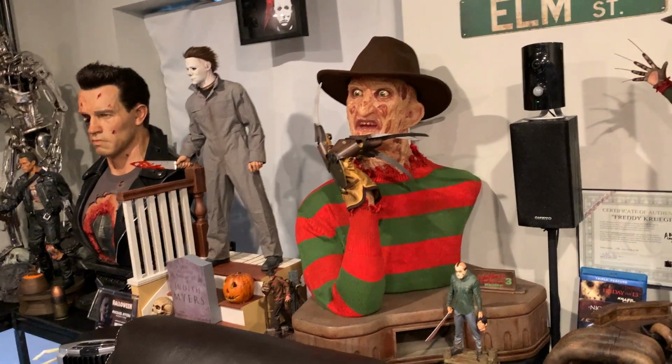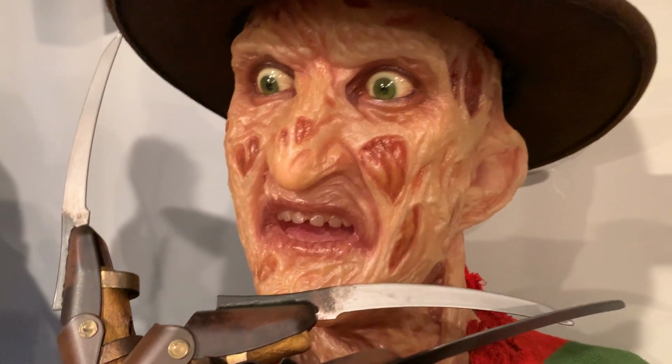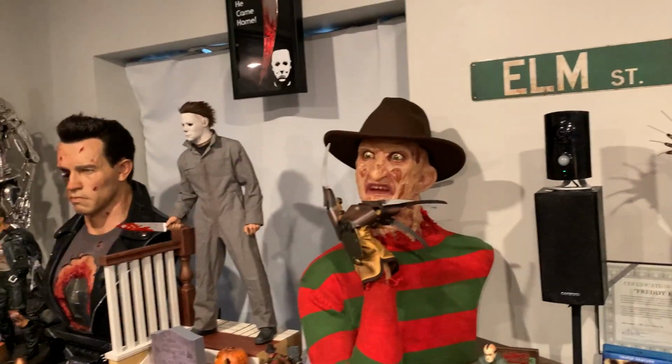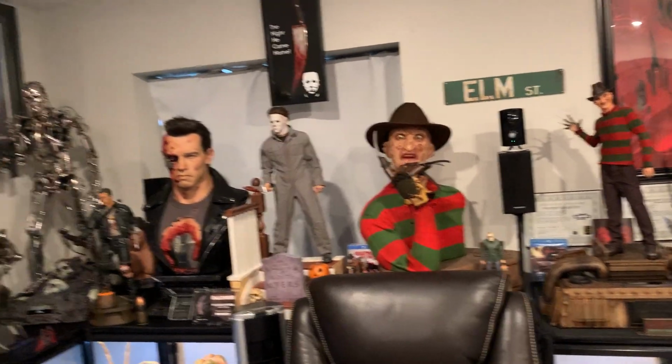It has one of the best glass eyes on any bust I own. Without a doubt, top eyes. Those things are just mind-boggling good. EDC does an absolute stellar job when it comes to the glass eyes. And so that one is definitely on the list.